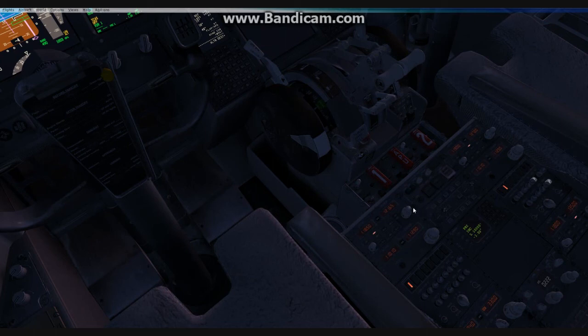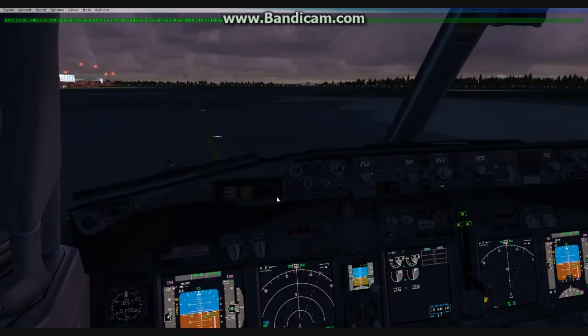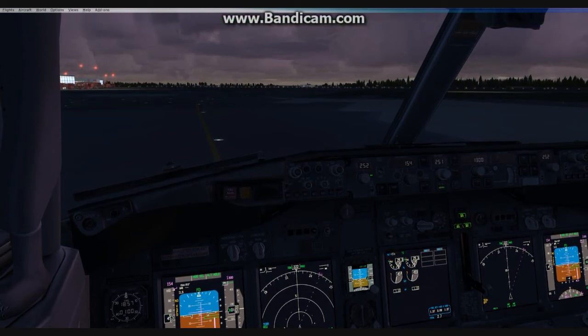Stockholm, good evening, Primera 4 Alpha Sierra with the established localizer runway 26. Good evening, North Shuttle 3214, request taxi to the gate. North Shuttle 3214, taxi stand 1. Taxi to stand 1, North Shuttle 3214.